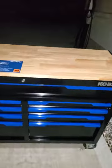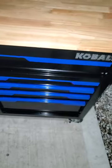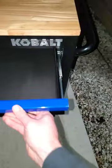Another thing I noticed is this wooden workbench is actually bolted to the table. It is not removable unless you go underneath and remove the screws. The drawers are soft closing drawers.